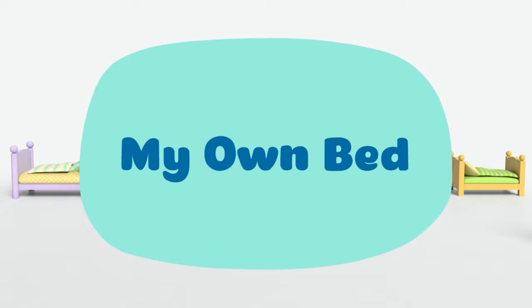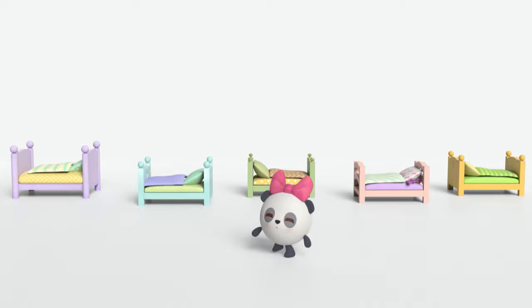My own bed. Pandy, do you know which bed is yours? Ha ha, of course. It's this one.